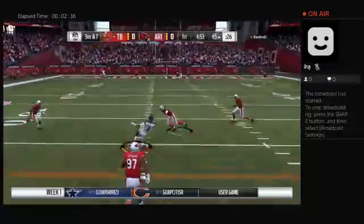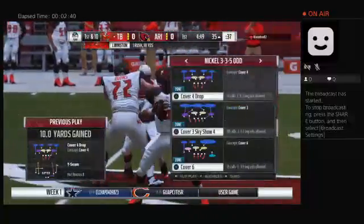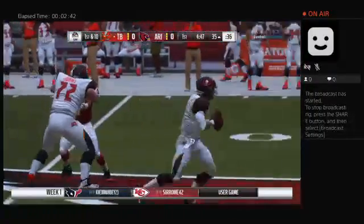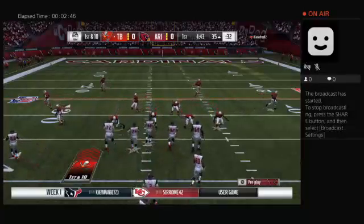Dancing to his left. He can run for it, and he will. For a big guy, Jameis sure can move. Did a nice job there picking up the first down with his legs. He is tough to bring down, Jameis Winston.